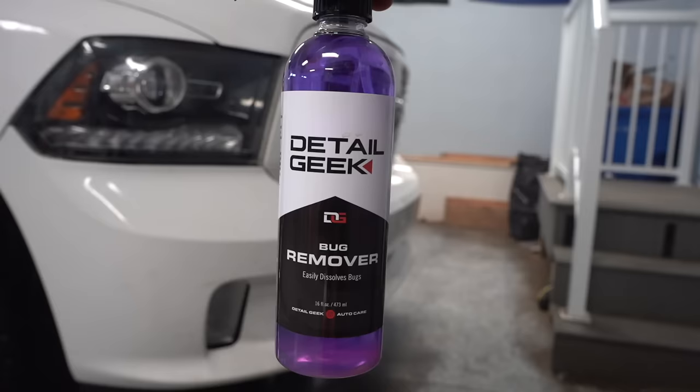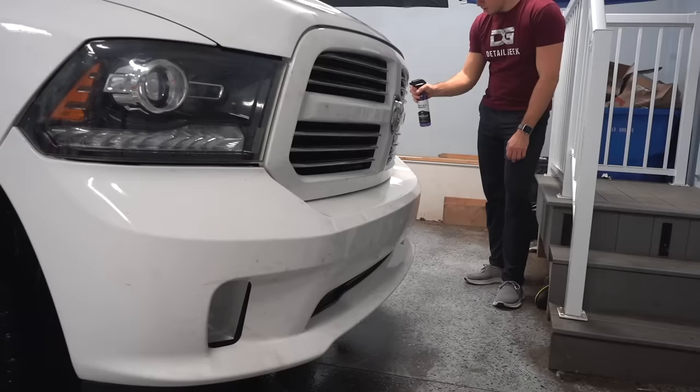Now, not something I have to use in the winter very often, but I'll get some bug remover sprayed on the front end to help break down all the bug guts that are stuck on.